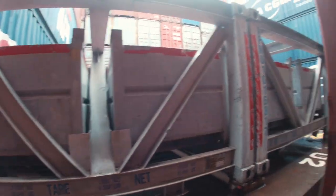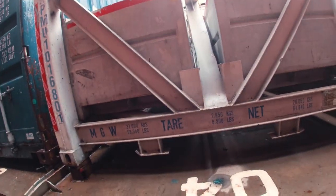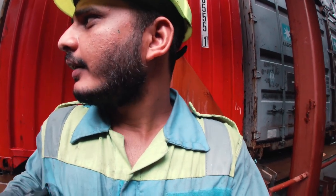So guys, finally our lashing gear is located here. So we have to report now to the gangway what the location of the lashing gear is. We always have to give the location in BRT. BRT stands for bay, row and tier. So our bay number is 14 and row, as you can see, 04 and 02 and tier 82. So now we have to report to the gangway.